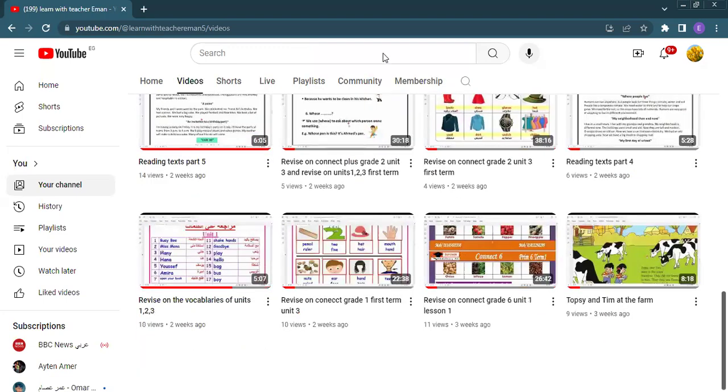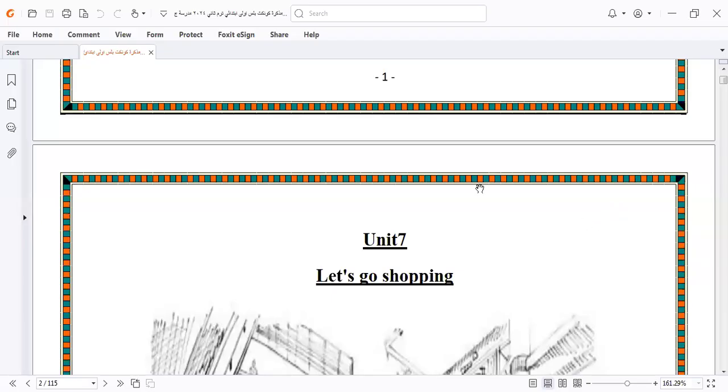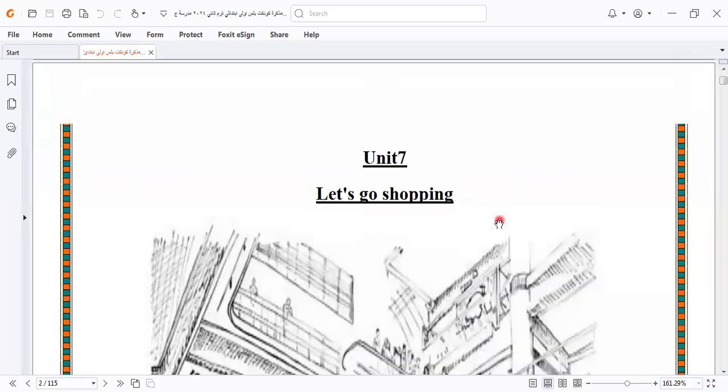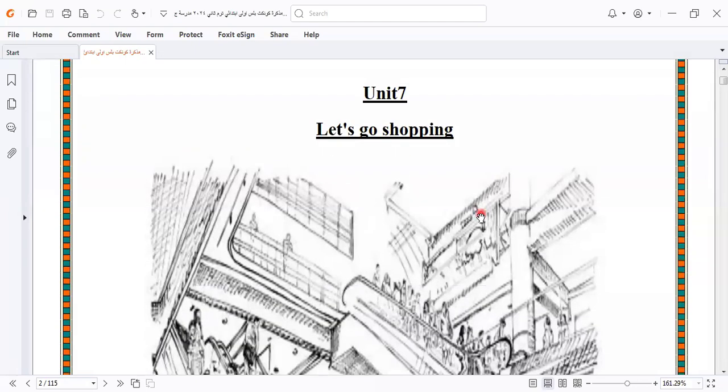Let's go to our revision today. Today I will make a quick revision on Connect Plus grade one, second term. Let's revise our unit today. In Connect Plus grade one, we stopped in the first term on unit six. Today we will start unit seven.